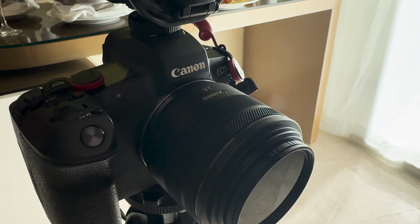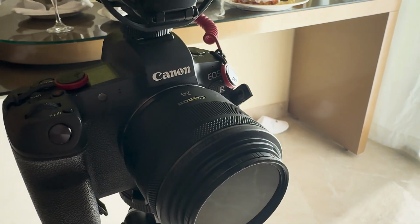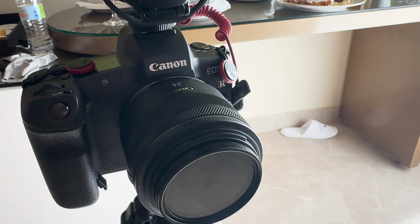So let's jump in and talk first about the camera. The camera is the EOS R. I've been rocking this for several years now. I really enjoy this camera. It's worked out really well for me. Not quite ready to upgrade just yet. Hopefully Canon will release something that really makes me want to upgrade soon.